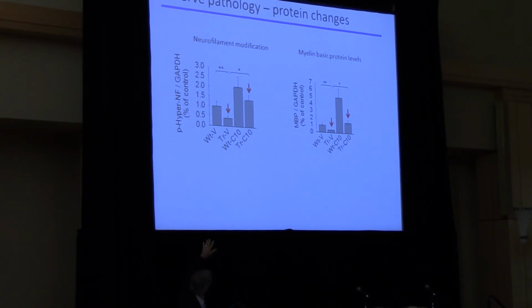We also looked at some levels of proteins inside the nerve cell. On the left side, the first red arrow on the left is a protein that's abnormally low in the Charcot-Marie-Tooth mice, but our drug, C10, brought it back to normal levels. And that's one of the key proteins to look at in CMT.